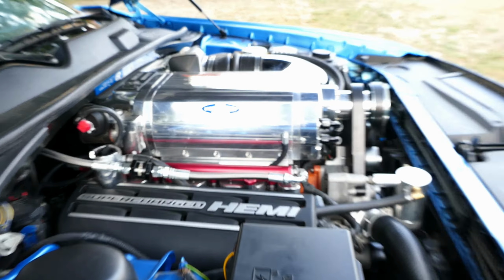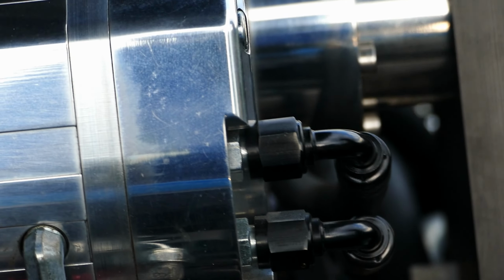The hilarious ones are the people that put them on and come over here. Those are the funniest people. Yeah, it's more power. No, it just loses like 10 horse.